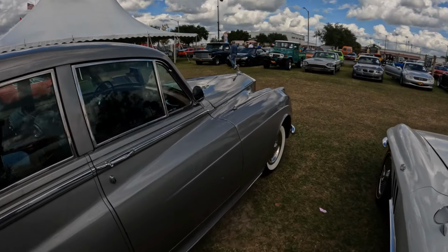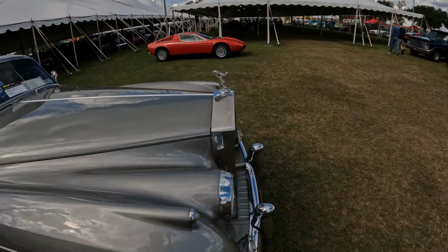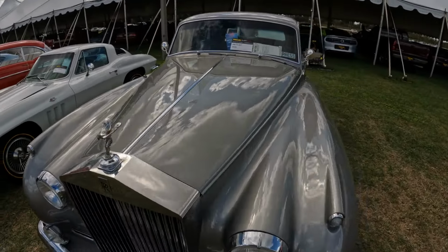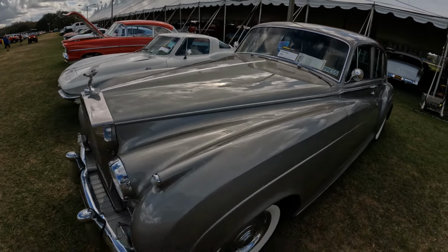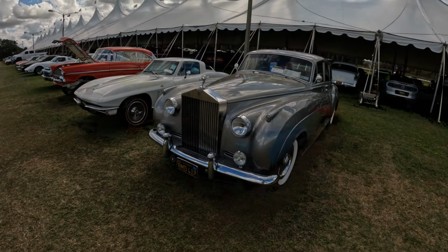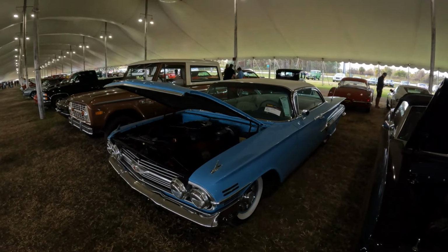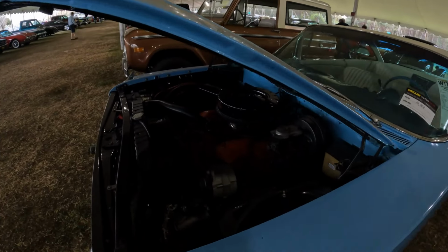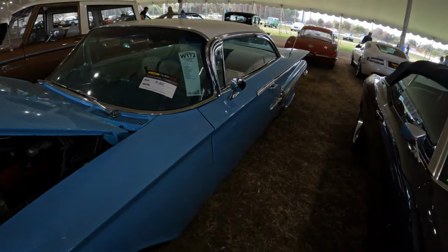Look at the hood on this one. A 1959 Rolls-Royce Silver Cloud. Check this one out here. This is a 1960 Chevy Impala. This comes with 41,000 original miles on this engine here.